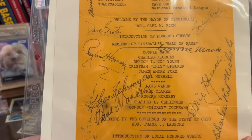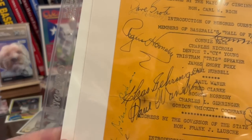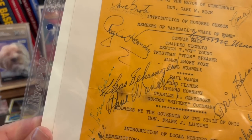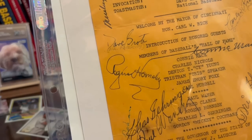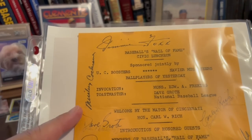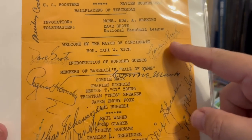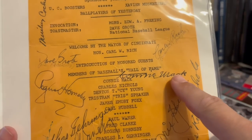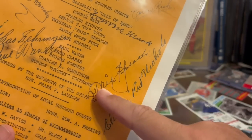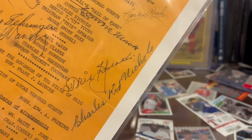Ironically, most of them signed this piece. You've got Charlie Gehringer, Paul Waner, Rogers Hornsby. Up top, you've got Jimmie Foxx right there, Mickey Cochrane over here on the left. You've got Carl Rich, who was the Cincinnati mayor. Connie Mack is right there. There is Tris Speaker. It's a pretty rare one. This is the only Charles Kid Nichols autograph I have. He's a Hall of Famer.